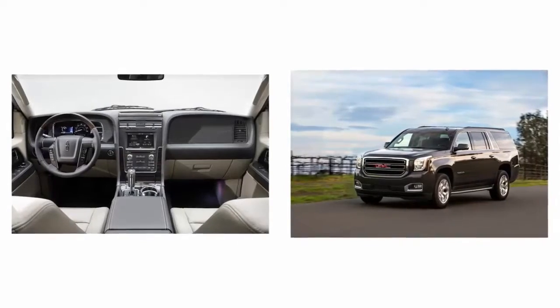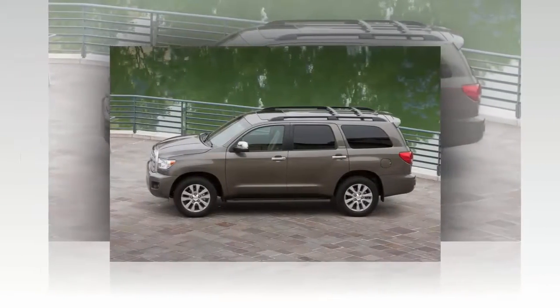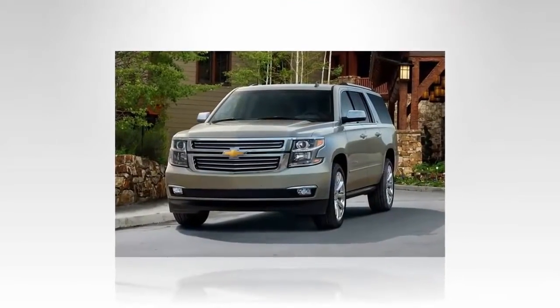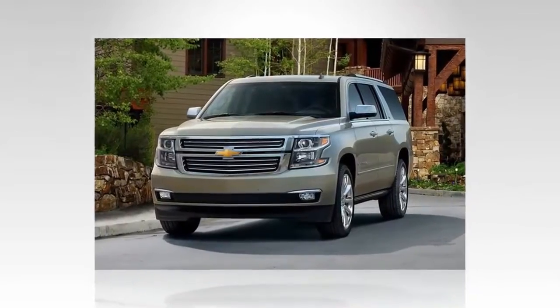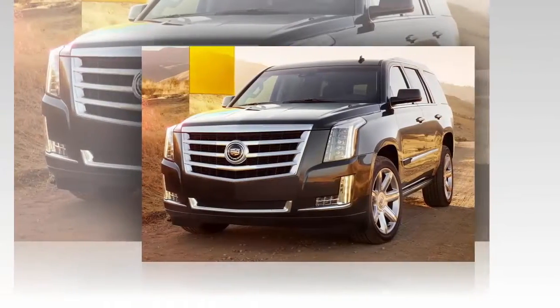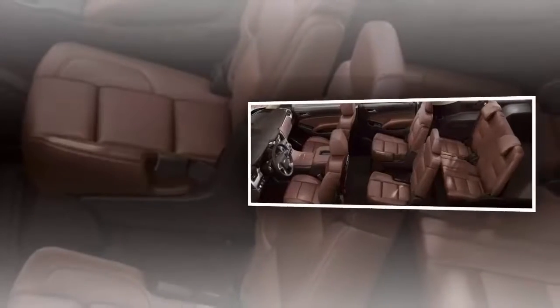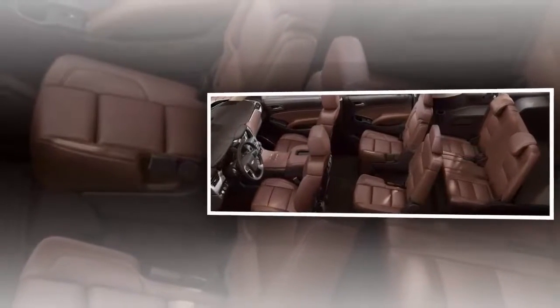The Suburban is also the longest-running vehicle line in history, having been in continuous production since 1935. Pricing for the Suburban starts at $49,915 for the 2017 model. Check every option box and the price rises to roughly $75,000.